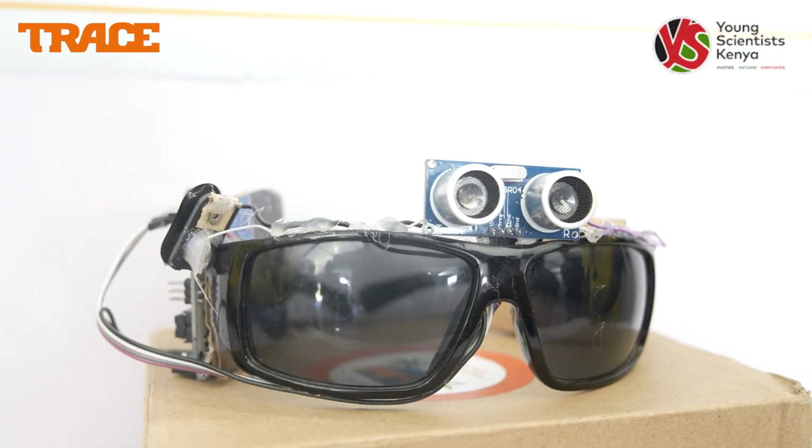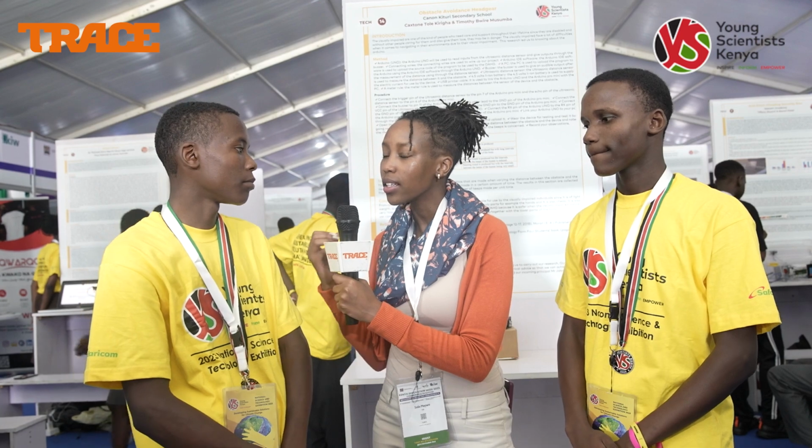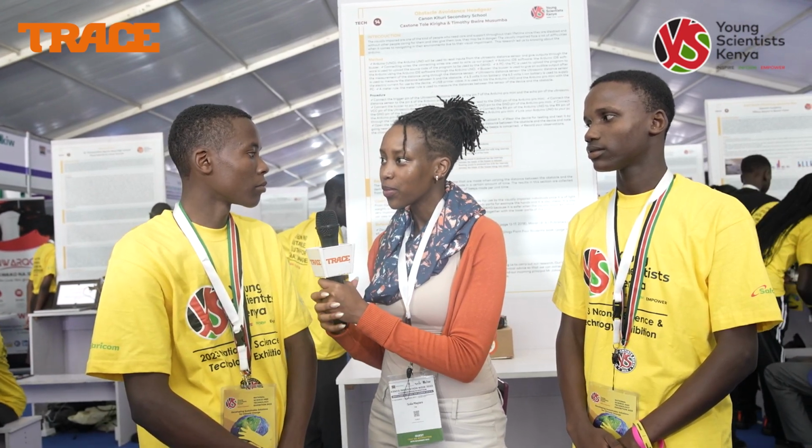Yes. And Tony, why did you choose such a particular project to work together with Timothy? Okay, I chose Timothy because he's someone who likes doing research, and likes mostly doing research on technology and how artificial intelligence is going on in the whole world. Yes. And why this particular machine? It's meant to help somebody who is blind, who has trouble seeing.